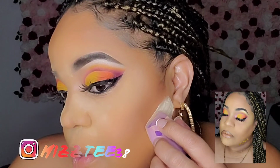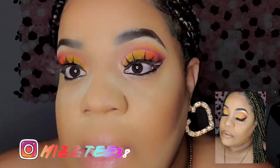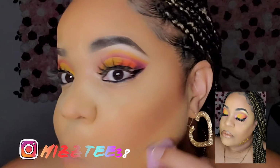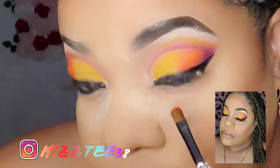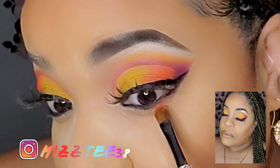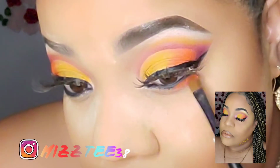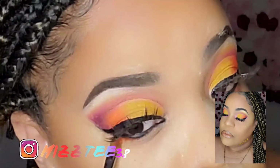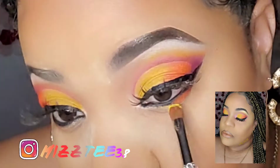So right here I am cutting the contour. I love the sharp look. So that's what I'm doing right here. Basically, I'm using my setting powder from Jaclyn, just like I used under my eyes. Okay, so now I'm going to go ahead and smoke out the bottom lash line. I'm using that orange color again. And I think I mentioned this in the beginning of the video. Just for a more smoked out look. I'm actually going to use the yellow as well. I'm going to put that right next to the orange color.